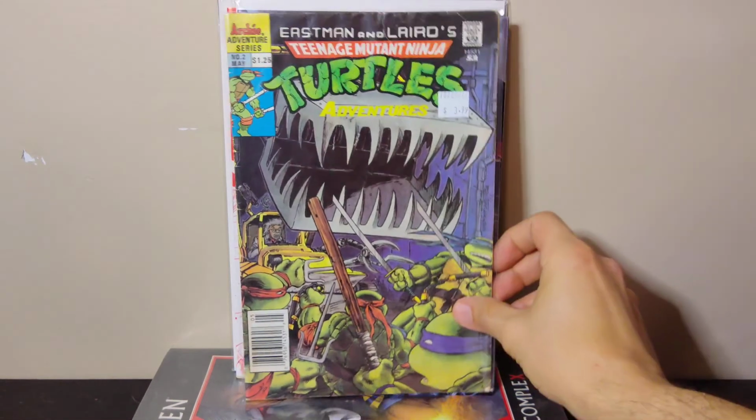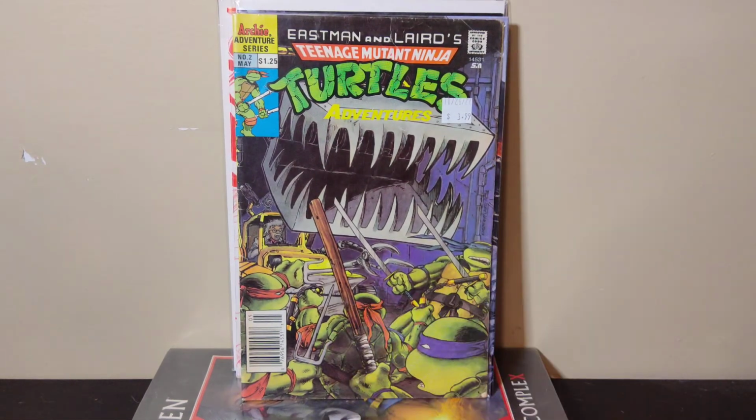Just got a few more here. Got some more Ninja Turtles. Got Ninja Turtles Adventures number 2. This one was $4, so $2.50, I guess. It's a newsstand. This is the volume 2, I guess, of the Ninja Turtles Adventures, the Archie run. The first volume 1, technically, I guess, is the 3-issue miniseries, which I don't have any of those. I have number 1 of this ongoing. This was the first ongoing adventures. Ran for 60 or 70 issues, I think.